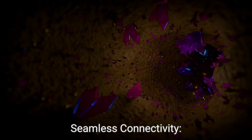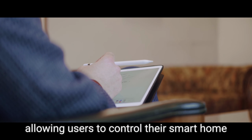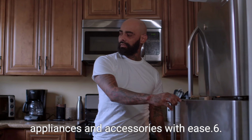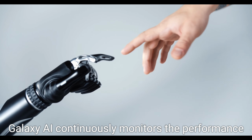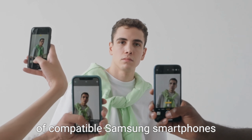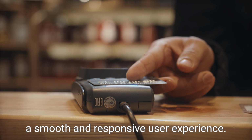5. Seamless connectivity. Galaxy AI seamlessly integrates with other smart devices, allowing users to control their smart home appliances and accessories with ease. 6. Adaptive performance. Galaxy AI continuously monitors the performance of compatible Samsung smartphones and optimizes system resources to deliver a smooth and responsive user experience.